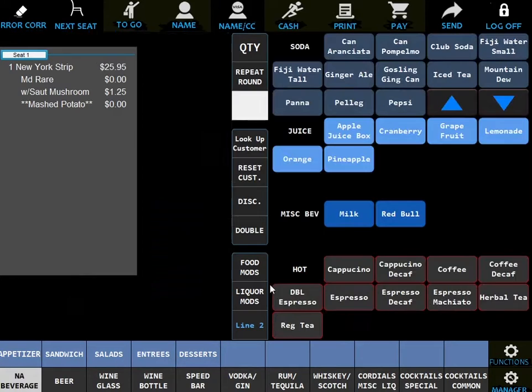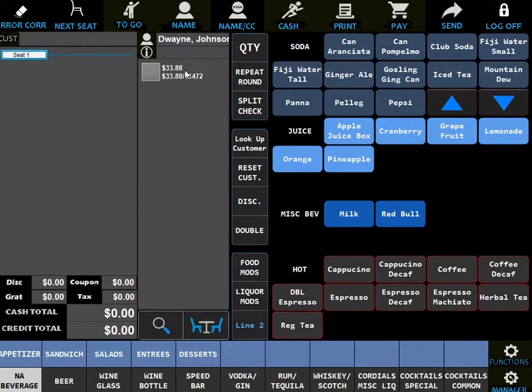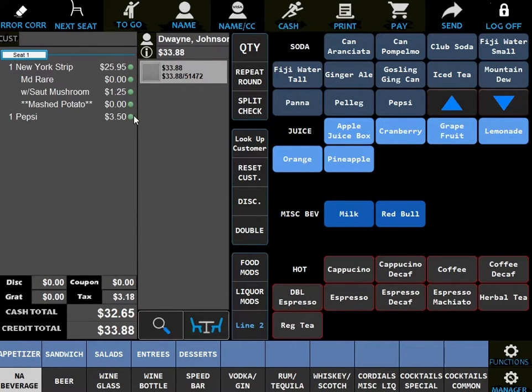Now when I add a Pepsi to the order and send the order, I no longer get the error message and the green dots appear letting me know that the order was sent to the kitchen. Now I can pay for the order.